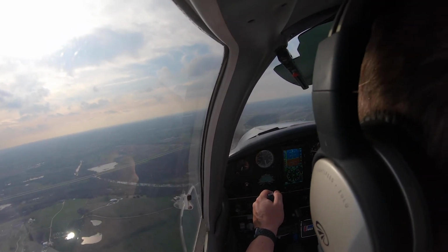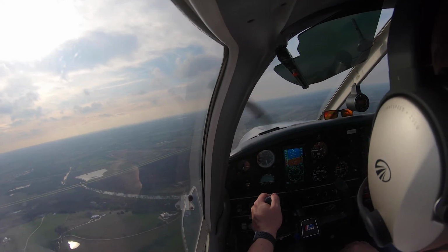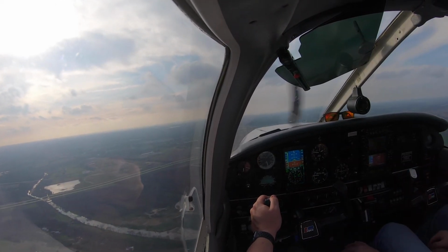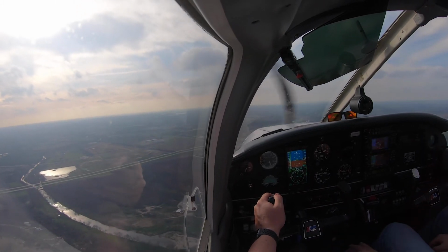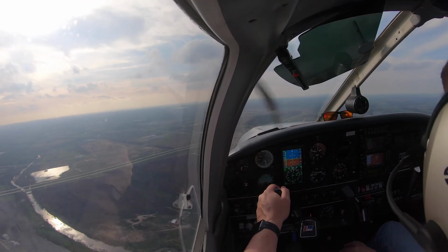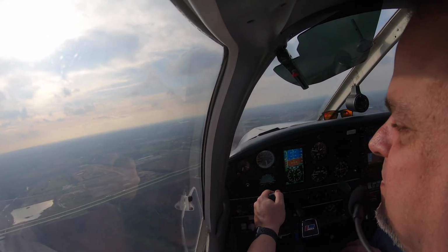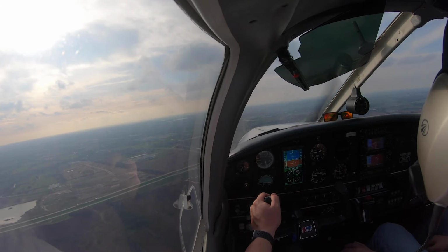897 Golf, traffic to your right, 1 o'clock, 3 miles. You see him right below the horizon there? Southwest Baron, 2,000 feet. Once he goes into the horizon, 897 Golf, maintain visual separation and fly heading 240, contact Austin departure. 240, visual separation, contact Austin, 897 Golf.